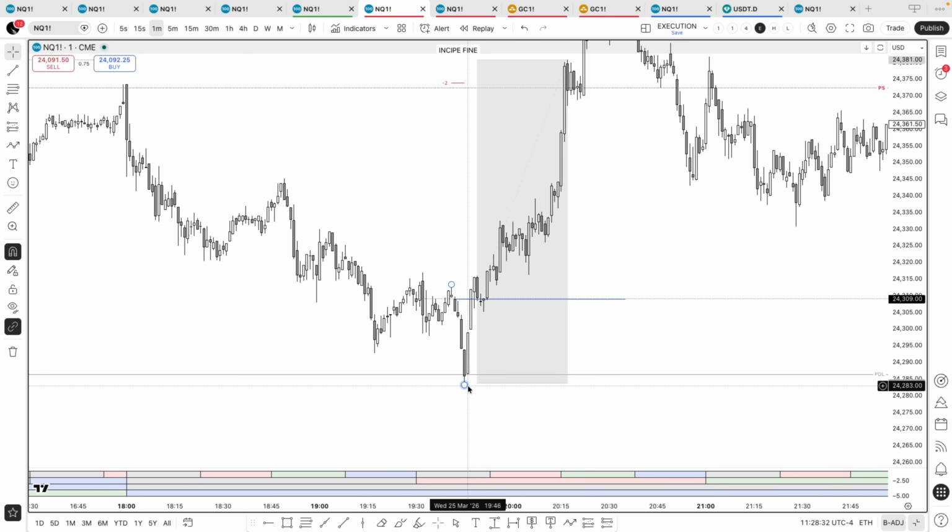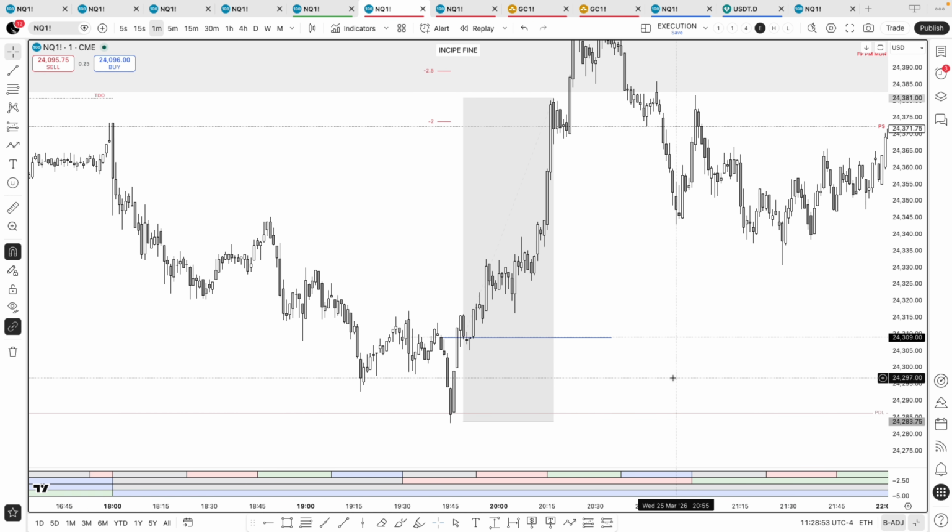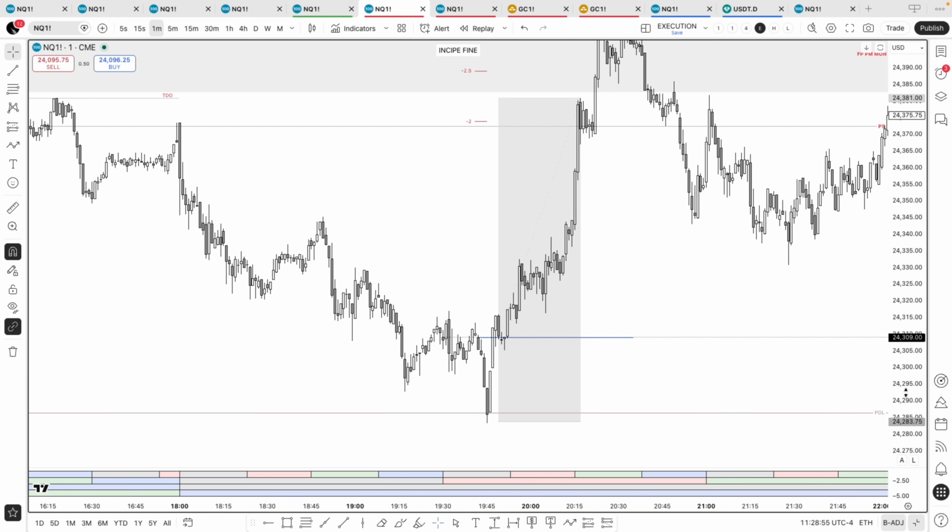What we end up having is 1946. Once again, everything is occurring on time. Everything is occurring at a very nice time window. 1946, we have that deliverance up towards buy side, clean change in state of delivery. We're just seeing devil's marks on the open and the close. The moment this candle ended up closing, I'm in the trade, projecting the standard deviation for buy side.